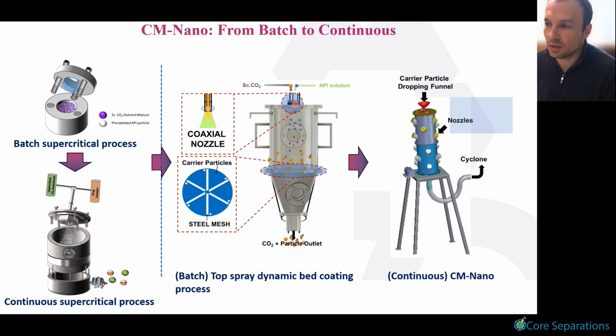Because the distance between the nozzle and the place where you have your excipient particles is very critical. And here we can optimize the distance between the nozzle and the area where the excipient particles are. So this distance, we can optimize by working with the diameter of your chamber. And we can make the chamber as tall as we need. So if we need more throughput, we increase the height of your chamber, so you have more residence time for particles to go through and to get coated.